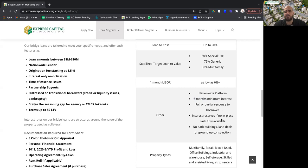Interest reserves if no in-place cash flow. So if you're doing a multifamily and the entire building is vacant, we may ask for some interest reserves, which is just an escrow account of interest payments to be applied to the loan when they're due. But if the property is rented, it's cash flowing today, and we're going to be doing unit by unit, we could look to remove that.